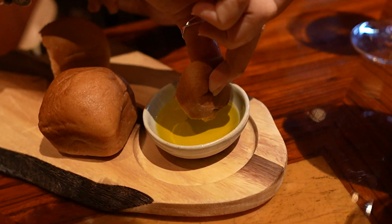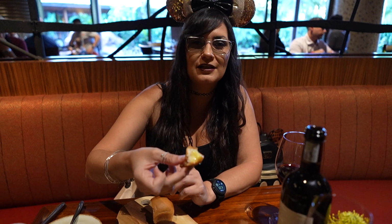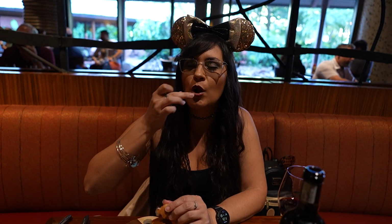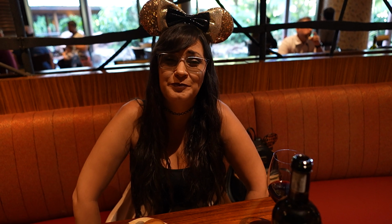Dipping in the extra virgin olive oil. Bear gets the fun butter. I just get olive oil, no Earth Balance. It's an allergy roll. It does the job. It's an allergy roll. I really give it 2 out of 5 rolls. It's not on a roll.